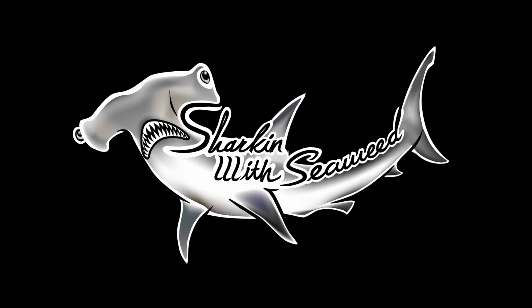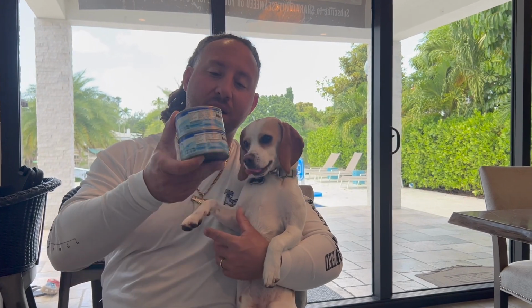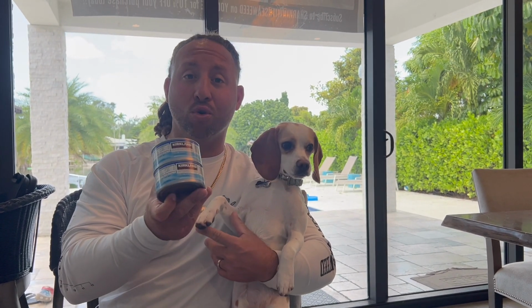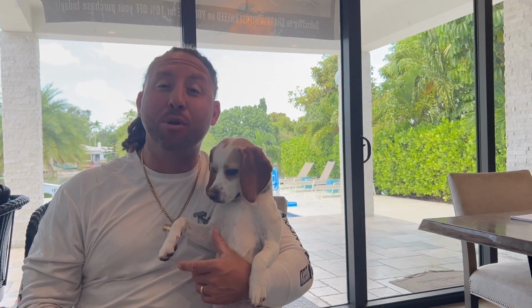Sharking with Seaweed. Who at home loves sushi? Who loves tuna? Not canned tuna, not albacore or blackfin tuna. Blackfin tuna is bonita-esque. Dark, bloody, average. I'm talking bluefin tuna.